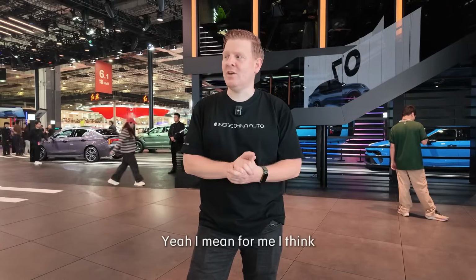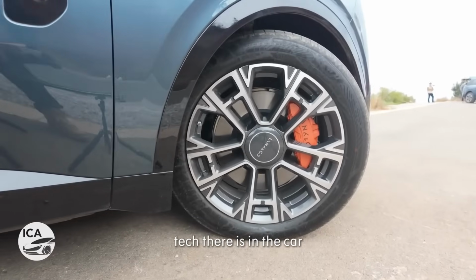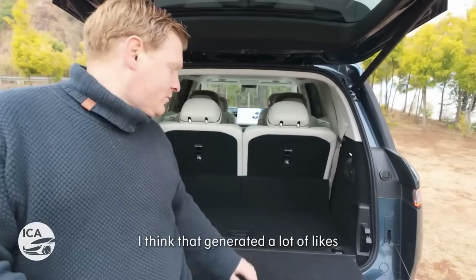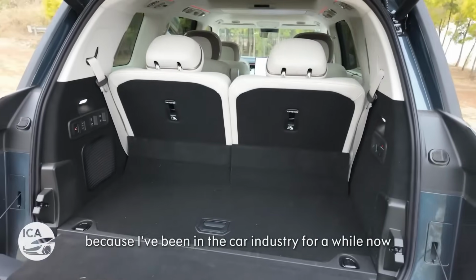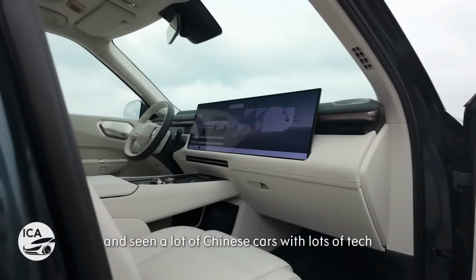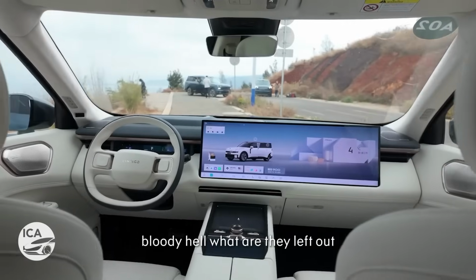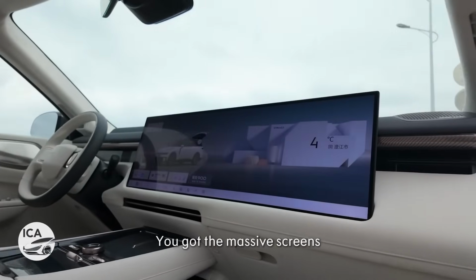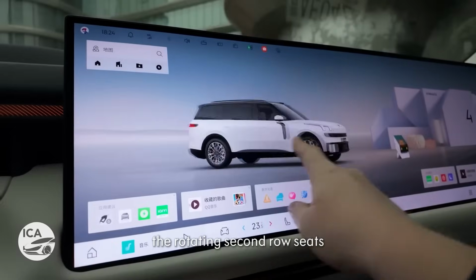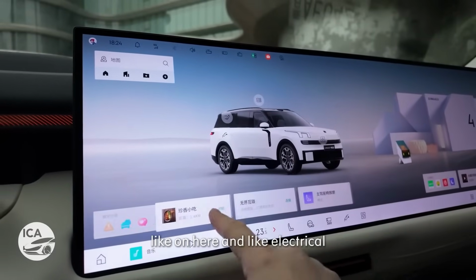Yeah, I mean, for me, I think when people started to realize just how much tech there is in the car, that generated a lot of likes, and the likes brought more people into the video, because I've been in the car industry for a while now and seen a lot of Chinese cars with lots of tech. When I saw the spec list for this, I was like, bloody hell, what have they left out? I mean, there's got to be a kitchen sink in there, maybe. That's the only thing left. You get the massive screens, the air suspension, the rotating second row seats, which I've never seen on an SUV before, at least not mechanicalized like on here, and electrical.